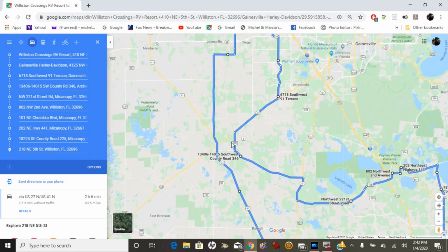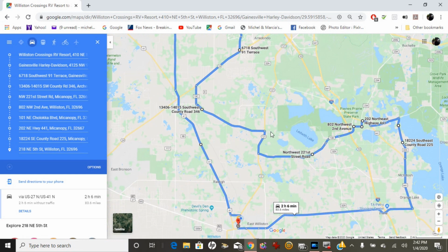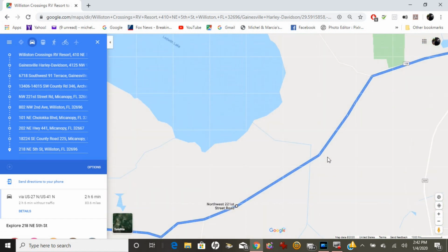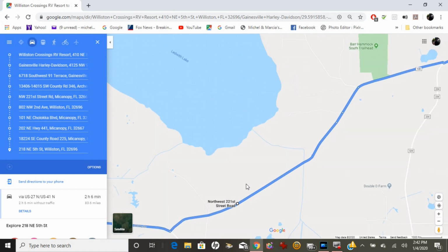Right here, 19C, that is a neat little section too. A lot of canopy trees. Then we got back to 121. This road here is sweet. It's more of a move-along road right here. But then it branches off to this 10B or whatever it is, 108 South Northwest 221st Street Road.